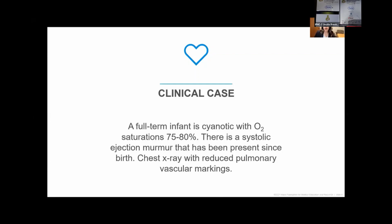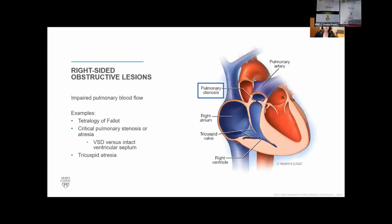So this is a baby who has a right-sided obstructive lesion, such as pulmonary stenosis. The baby's cyanotic due to decreased pulmonary blood flow, which is why those vascular markings are difficult to see on x-ray. And you also have that ejection murmur due to obstructed flow across the pulmonary valve. So again, right-sided obstructive lesions are those that have impaired pulmonary blood flow, and it includes lesions such as tetralogy of Fallot, critical pulmonary stenosis or pulmonary atresia, and tricuspid atresia.